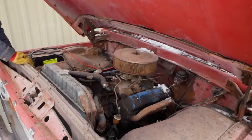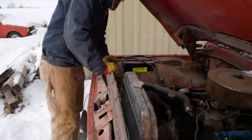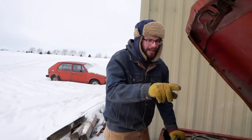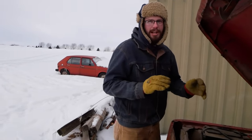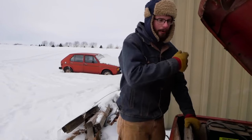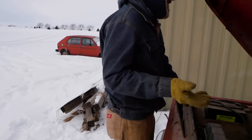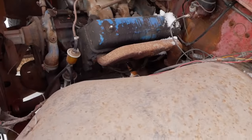I've never worked on a Y-block. I've also never seen a Y-block that's spun over. Is this thing even seized? Do we know? You know what? We paid the man after having walked down here, peeked in the windows, didn't even open the hood. We just looked at it and went, this is cool. Went and paid the man. And so you guys are getting to see the first look at it, just like, well, I guess both of us are. So way better than I anticipated.